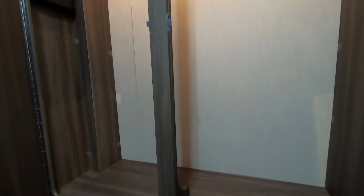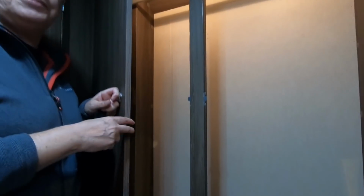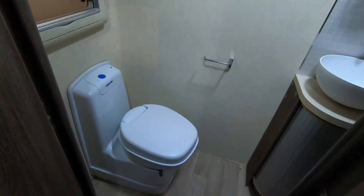Yeah, so look at the size of that. That is a double width wardrobe. Your big coat would have no problem in there, would it? No. And it's still got drawers below as well. So, yeah. Storage for clothes and things in here would not be a problem. It's fine, the next door. Yeah, there's quite a few doors in here, aren't there?